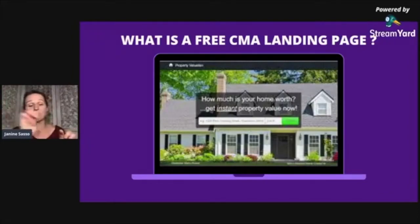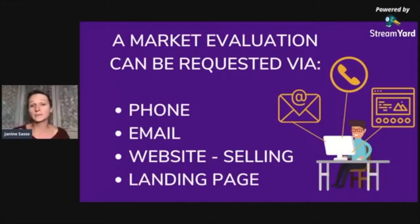We have a direct link to them by getting their contact information. So a market evaluation can be requested via phone, via email, or website. Many of you have on your website that tab for sellers or selling. So if you go on your website and click that link, you are most likely going to see "Wondering what your home is worth? Request a free market evaluation." Or you might call them differently in your market: CMAs, market reports. I mean, there are so many different names. What it really is, is "what's my home worth?" And those are the most common ones.